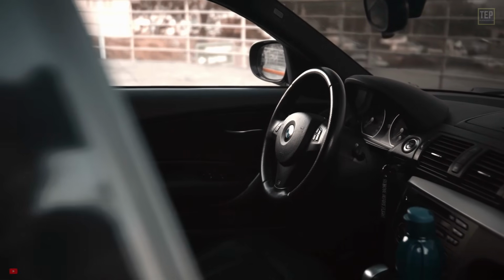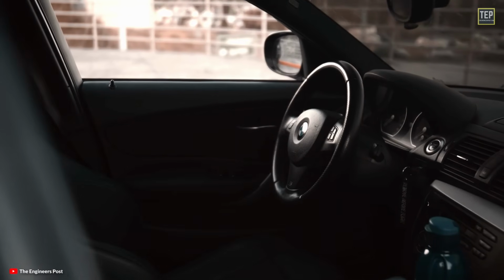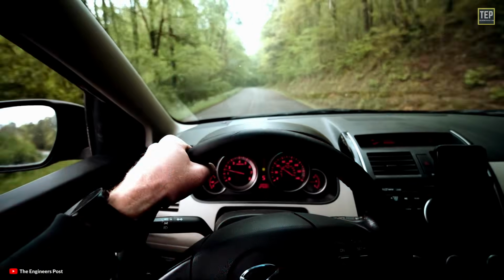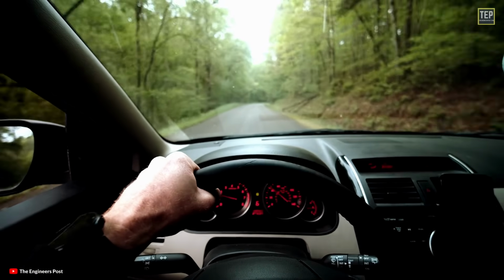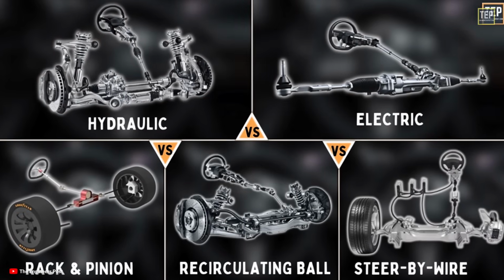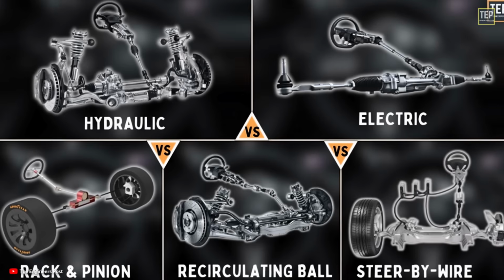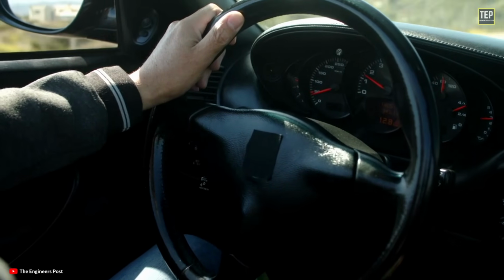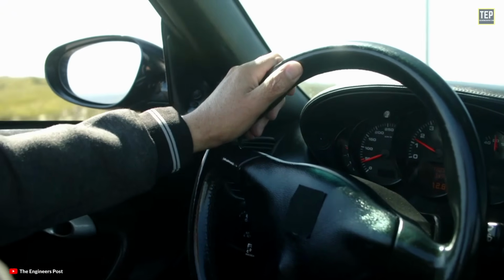Steering systems are a critical component in the functioning of any vehicle. They allow drivers to control the direction of the vehicle and ensure safe maneuvering on the road. There are various types of steering systems, each with its own unique components and working mechanisms. Understanding how these systems work can help you diagnose and fix any issues you may be experiencing with your vehicle's steering.